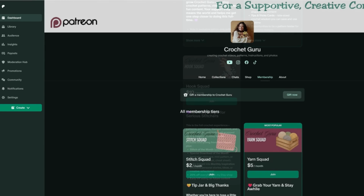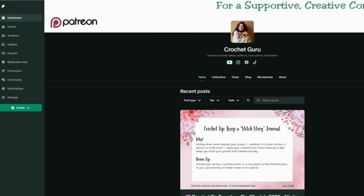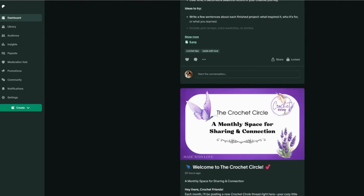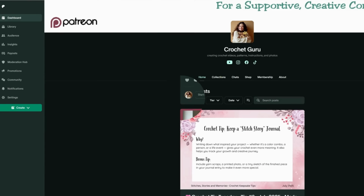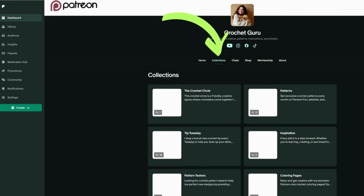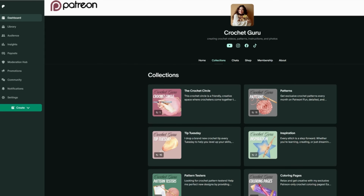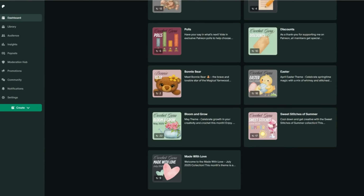For step 3, all you need to do is click on the home page, and then you can scroll down and see what's been posted and see if there's anything that you'd like to look at. Or you can click on the Collections tab and easily find what you're looking for. So inside the Collections tab, you'll see this month's theme, Made with Love, and you can find everything else that's posted. So you can explore the past months at any time you want to. I never take anything down, so you're free to enjoy all of the content at your own pace.